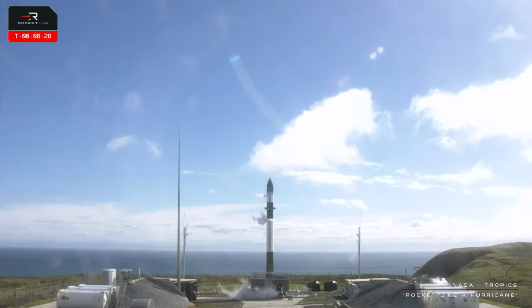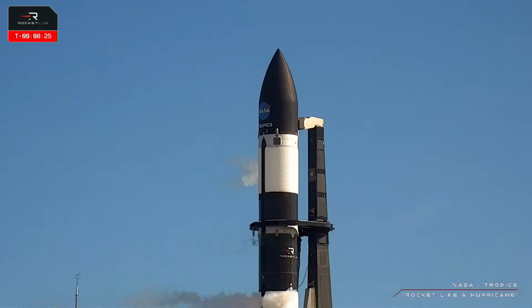After today's first pair of TROPICS satellites are deployed, the second set on our next Electron rocket must be launched soon after, so that the constellation is up and running in time for this year's Atlantic hurricane season, beginning in June. So even before we have liftoff today, we know our second rocket will be rolling out to the pad for launch in approximately 2 weeks from now.